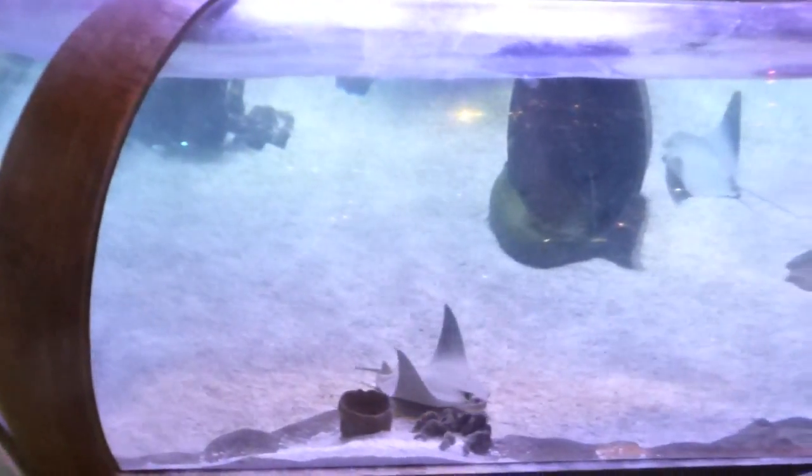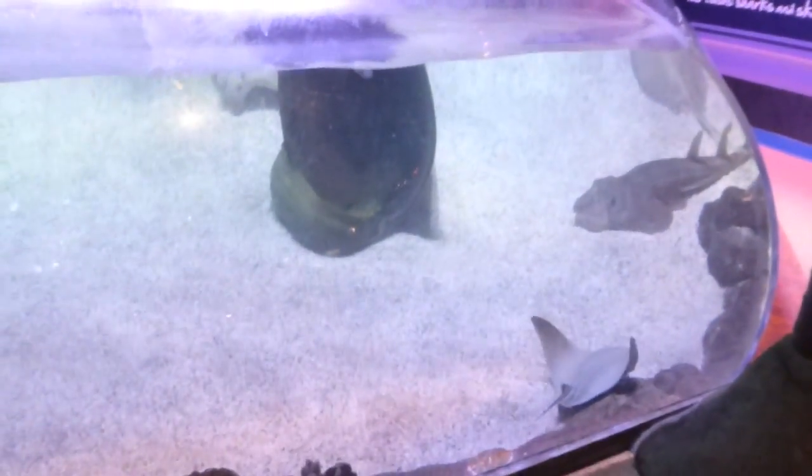Bumblebee croaker. That's a black and white fish that's inside of the Ray Lagoon. And for those of you guys that just came in, this is their shark tank at SeaLife. And this is a really beautiful aquarium here. Don't let it fool you that it's a mall aquarium, because it's a top-notch aquarium at the Mall of America.